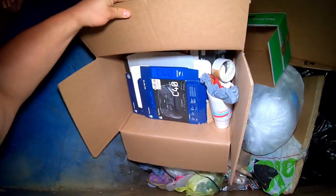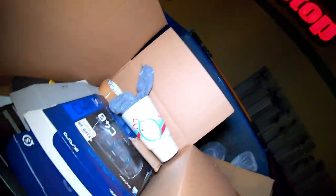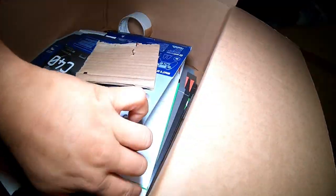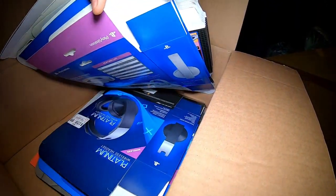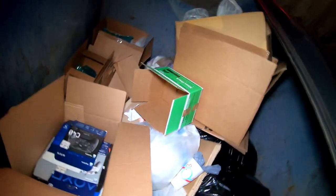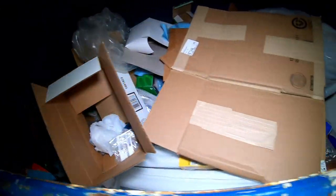Why is that so heavy? There's like a PlayStation box. It's okay, quick. Oh, okay. It's just empty boxes. Headphone boxes by the bundle. That's it. On to the next spot. Yeah, no. All right. Looks like mostly boxes.